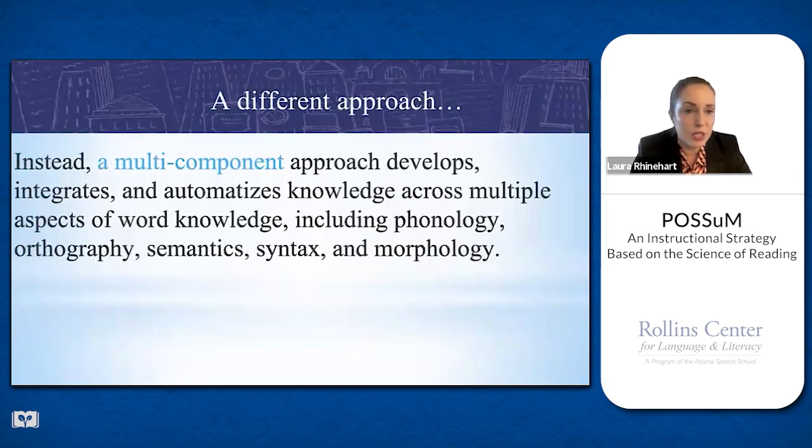Okay, so instead of repeated reading, a multi-component approach develops, integrates, and automatizes knowledge across multiple aspects of word knowledge, including phonology, orthography, semantics, syntax, and morphology. And we'll go over each of these. If you're not familiar with them, don't worry, I will give you lots of examples.